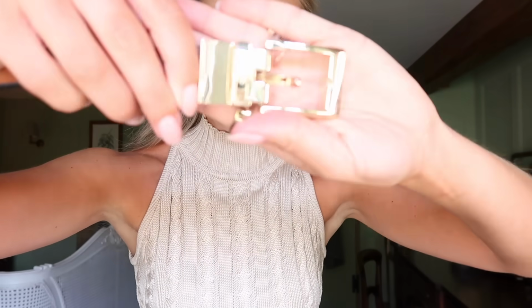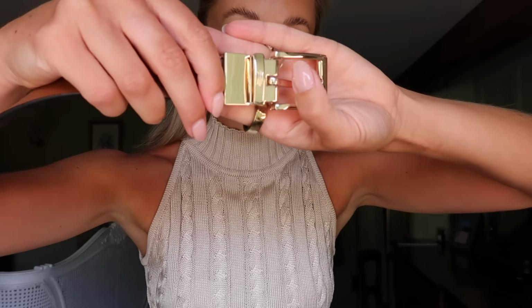An accessory that I find so versatile all throughout the year, but especially as we start to think about the next season, is a classic belt. This one you can actually change the colour of it, so just by twisting it can be black or it can be brown. I prefer the brown side, and it's just an absolute classic with a chunky-ish gold buckle.